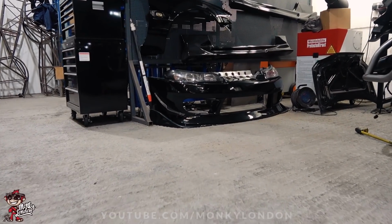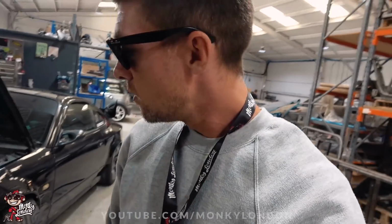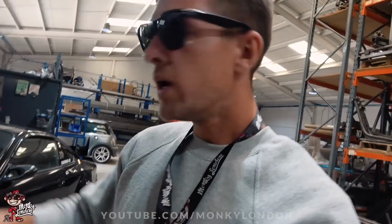Just like the back, we're also doing a full tubular front end. If I have any mishaps, which is highly likely, you see my driving, we can unbolt the front, bolt a new one on and get back out on track.